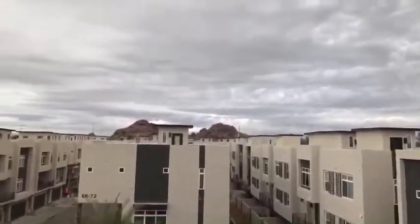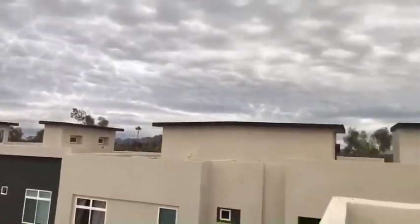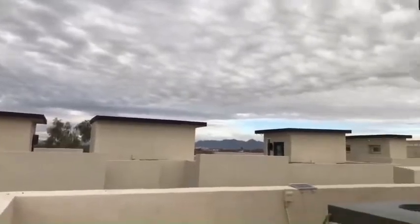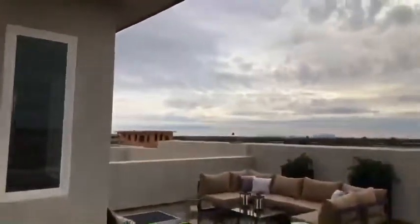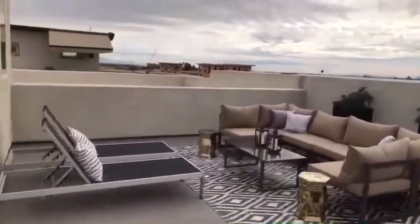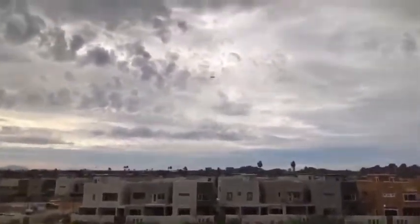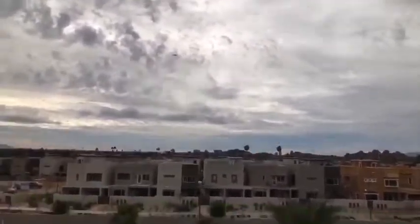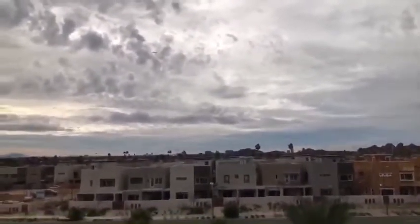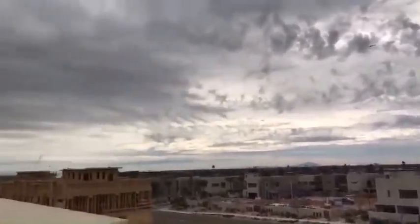You have the majestic Papago Buttes. Camelback Mountain right behind there. 4 peaks. Awesome deck for entertaining. You can see the planes leaving Sky Harbor International. You're about 7 minutes away from the airport, literally in the heart of the city, close to everything.